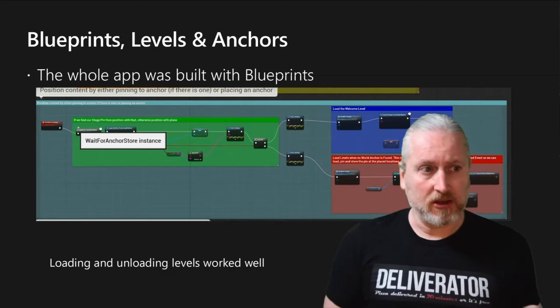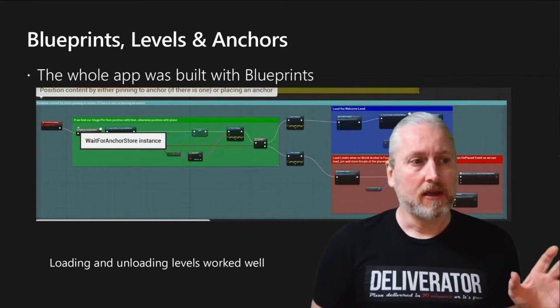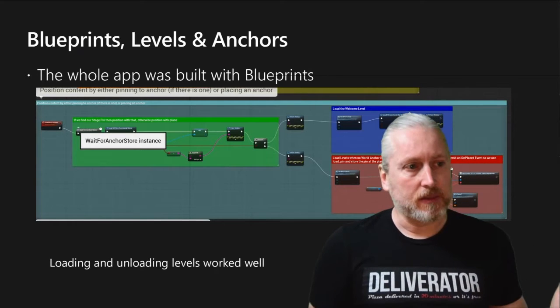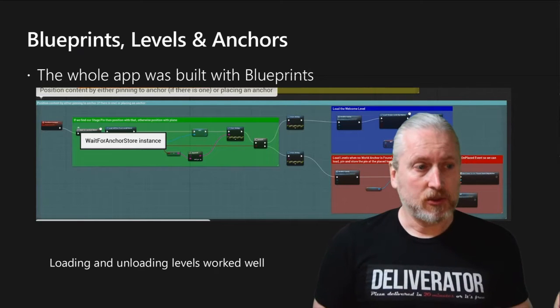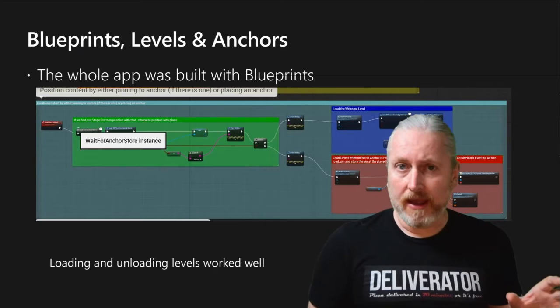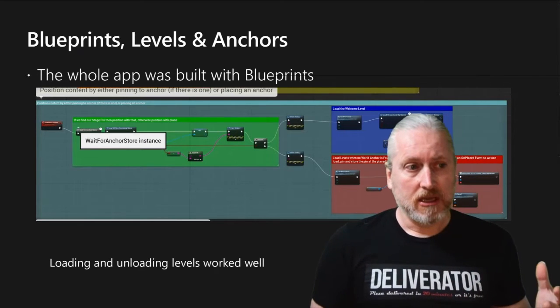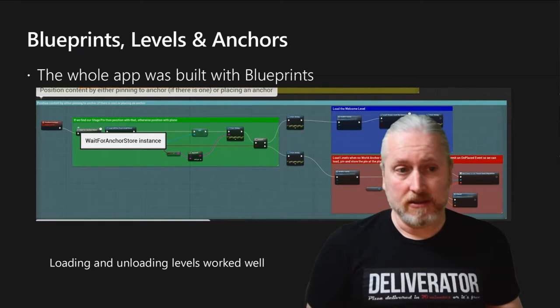We'll talk about Kiosk Mode a bit later on, but you can see the blueprint behind me, and that's basically just to give an example. When the app starts up, it will look for the existence of a spatial anchor, which again I'll talk about in a second. If there is not one there, then the app will go into placing anchor mode, and otherwise it will just continue on with the experience.